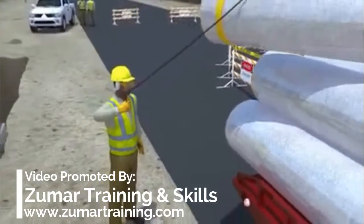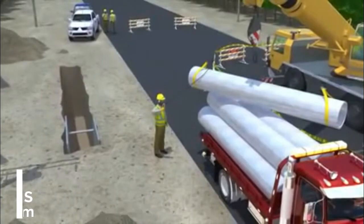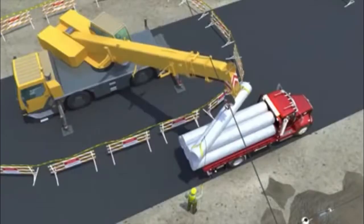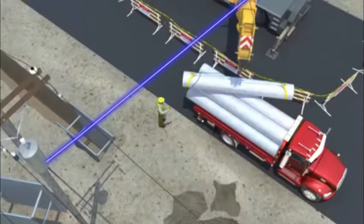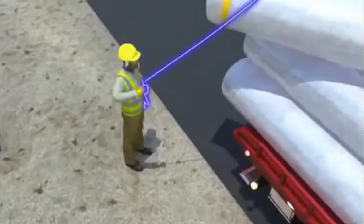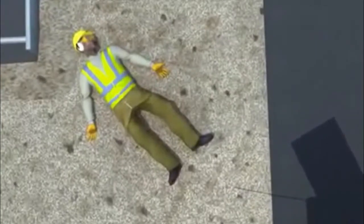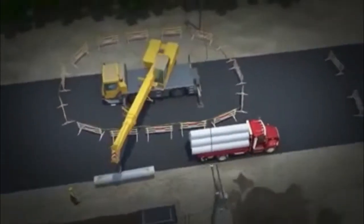The worker directing the pipe had one hand on the tag line, which was attached to the rigging used to lift the load. As the crane operator began to move the pipe, the crane's boom contacted an overhead power line. The electrical current traveled through the boom, down the load line, along the tag line, and reached the worker. He died instantly. Let's look at the events leading up to this tragic incident and see how it could have been prevented.